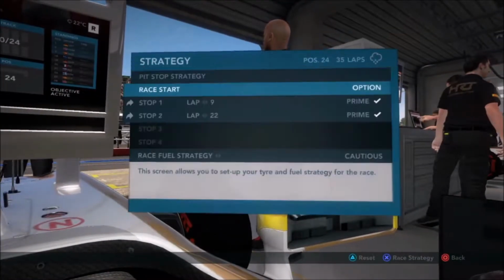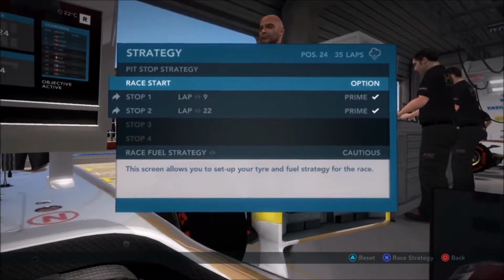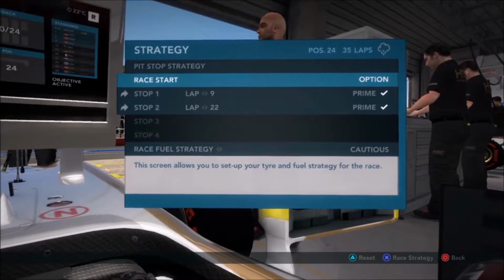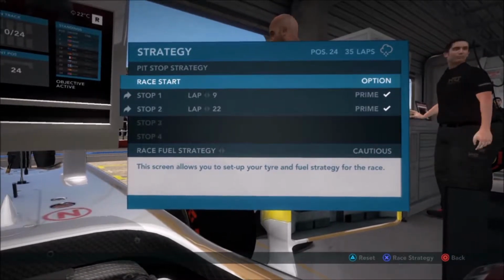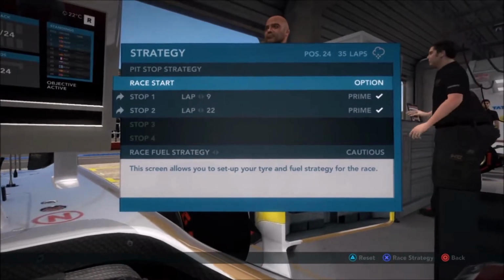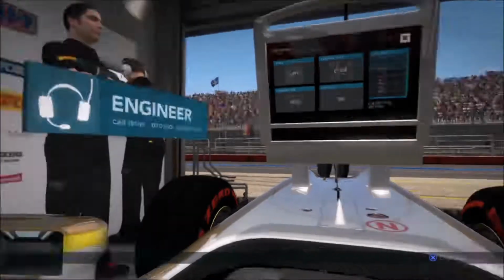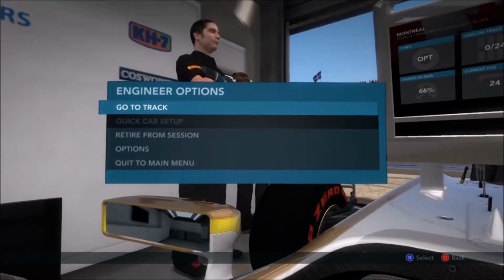Race strategy. At the moment we've got a 2-stop race, but with all the weather that's apparently on the way, who knows what could happen in terms of strategy, so we'll just change it on the fly, essentially, and see how it goes. But now, we have to soon get ready for the Canadian Grand Prix.